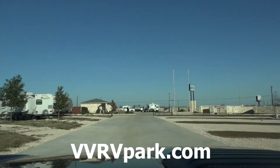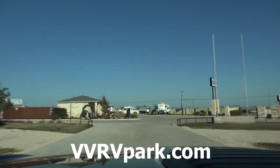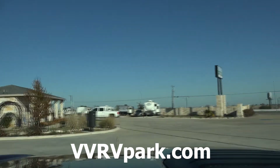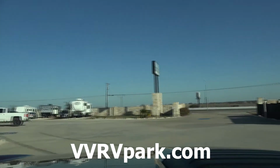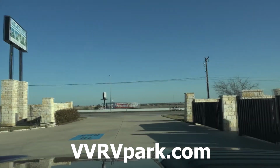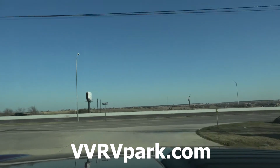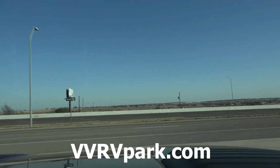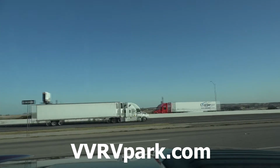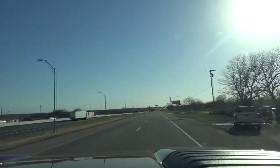And we're getting ready to exit out the RV park here and go on down the highway, and you'll be able to see the rest of Jarrell. And I'll point out a few things as we go by here. So again, this will be turning right, heading south on the I-35 frontage road.